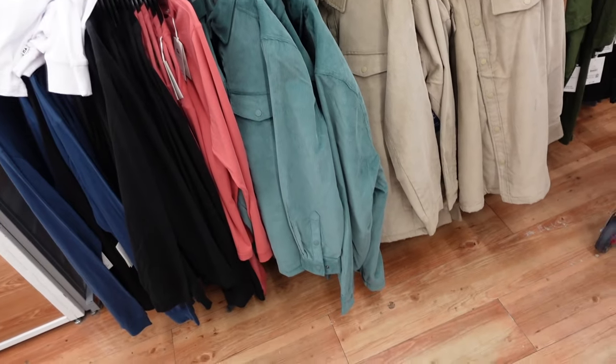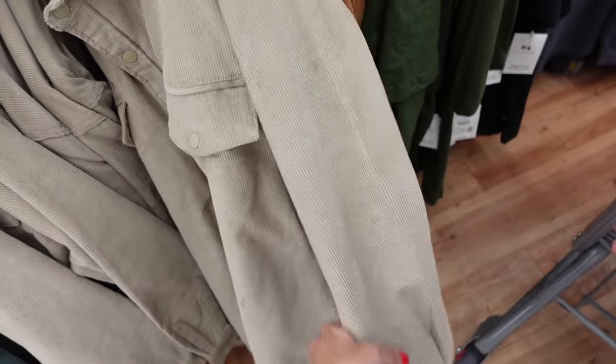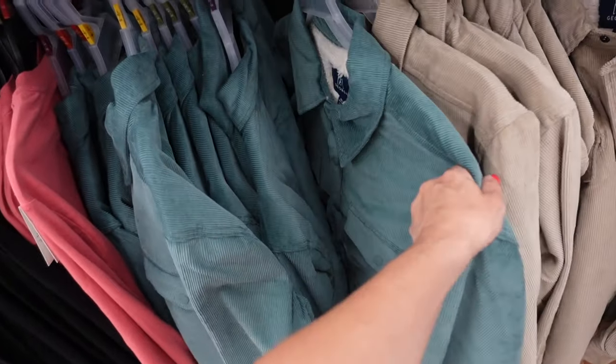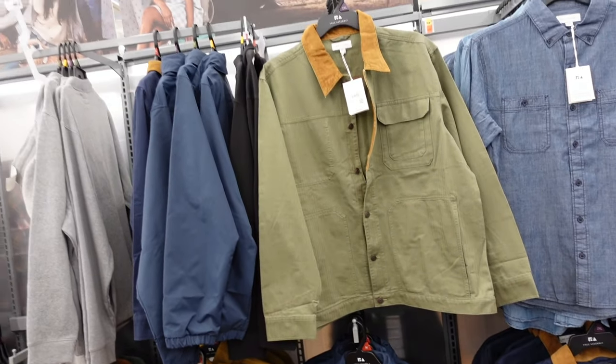Corduroy shackets from George that I talked about earlier. Here they are. So these have that collar, that plush inside, the two flat pockets, button detail on the wrist, and the beige also comes in teal. I think this option isn't lined. Yeah, so without the plush lining, it's $22.98. With it is $27.98.